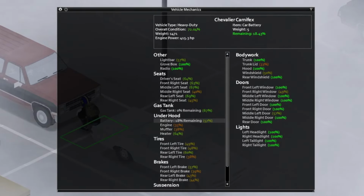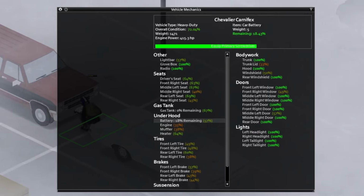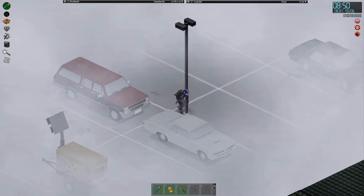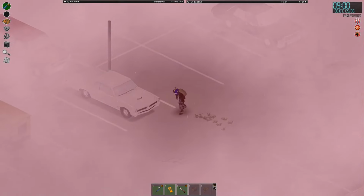Okay, well, just in this car next door, just behind it, we got a battery with 18%. That is enough. That is enough. We can do it. We can get out of here. We got this battery. We can siphon the gas from the two vans in the car park just across the road. This is it.